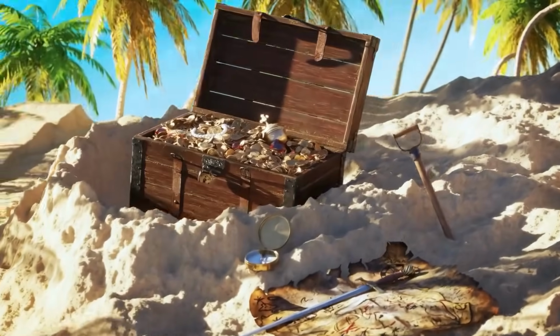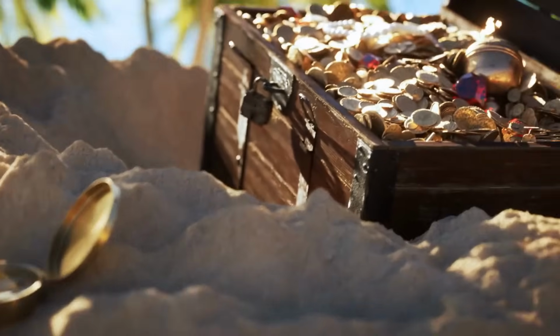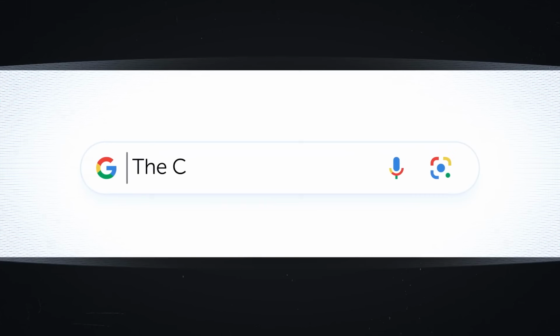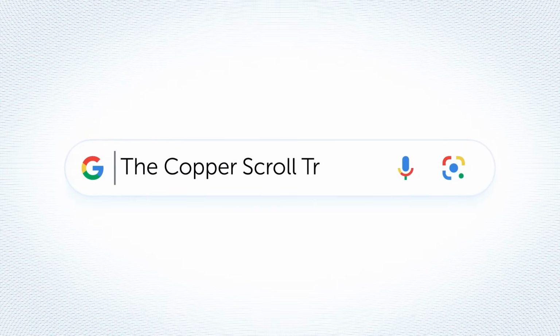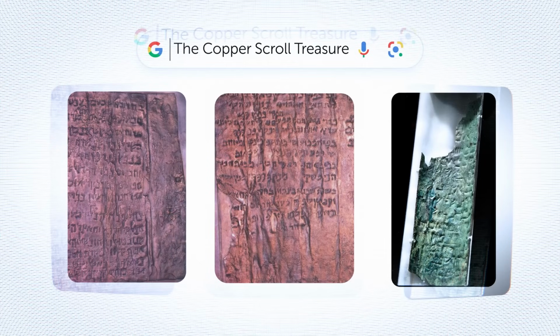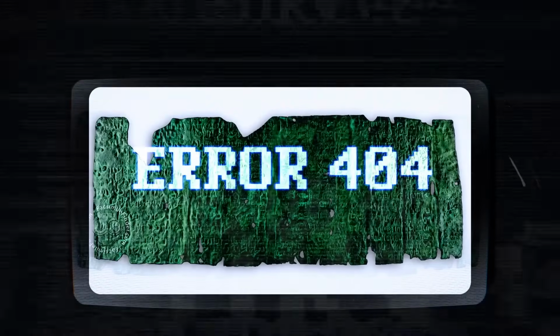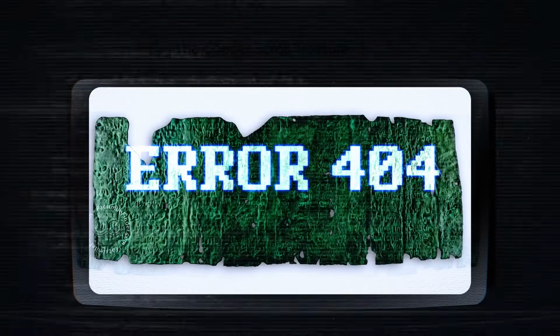So, would you like a scroll with the location of a treasure marked on it? You could say you already have one. Check it out yourself. Just Google the Copper Scroll Treasure. Download a high-resolution photo of the scroll and follow the instructions. Oops! The instructions are written in an incomprehensible language.